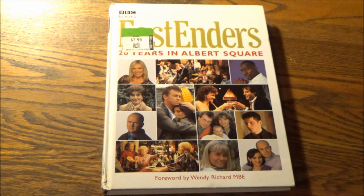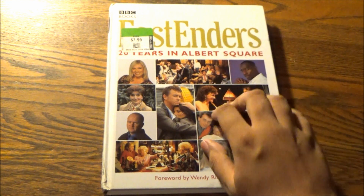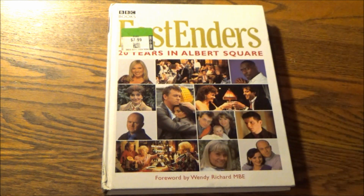In any event, while I may never discuss EastEnders again, given its near 40-year legacy in Albert Square, definitely going beyond Albert Square, this East End story has only begun.